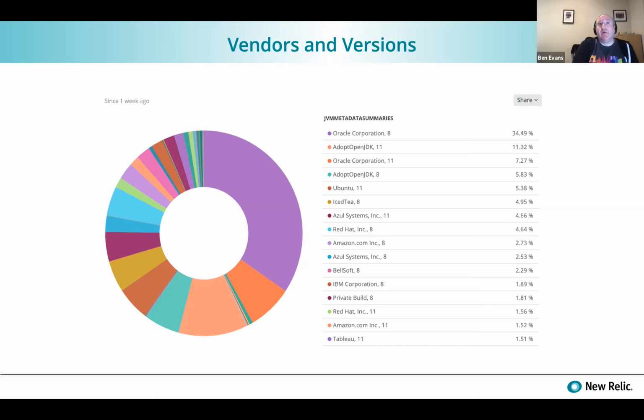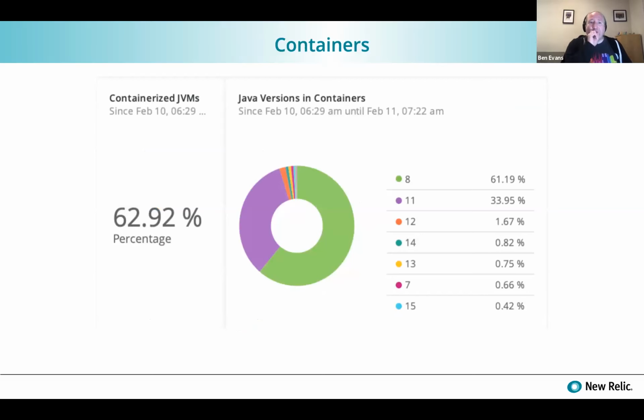So for Java 11 and upwards, Adopt actually has bigger market share than Oracle, which is kind of an unexpected result. I wasn't expecting that when I did the analysis for this. Okay, so that's interesting. That's the kind of thing that developers love to talk about and theorize about over beer where appropriate. But we wanted to talk about containers. So let's move on and talk about containers.